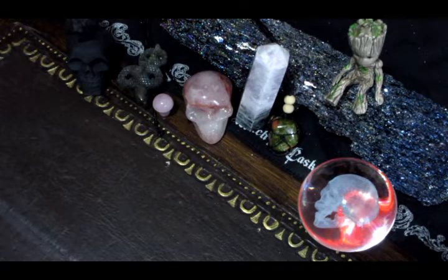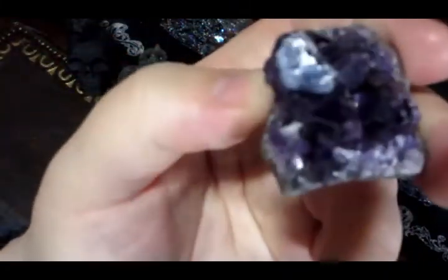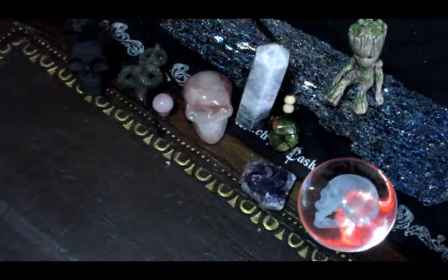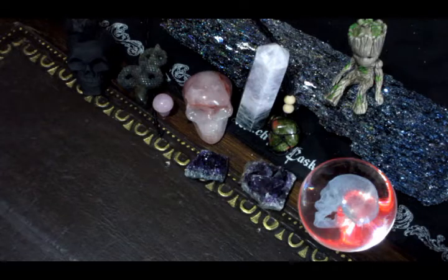We have some really good quality amethyst, and this is Uruguayan amethyst. So this is really good quality. I think they were £3 each, and I got 2. Ooh, let me reach you this one. So they're just real good quality amethyst. Really nice and dark colour. So that's those.